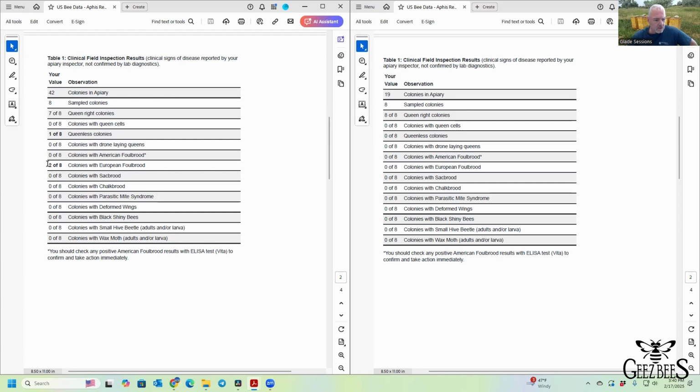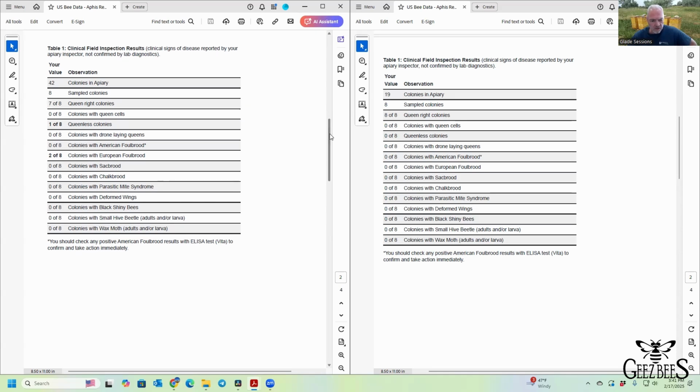There were two colonies in May that had signs of European foul brood, but again, as the title at the top for the table says, these are reported by the apiary inspector, but have not been confirmed by a lab diagnostics yet. So these are just observations that there were two colonies in the apiary that appeared to have European foul brood. Okay.